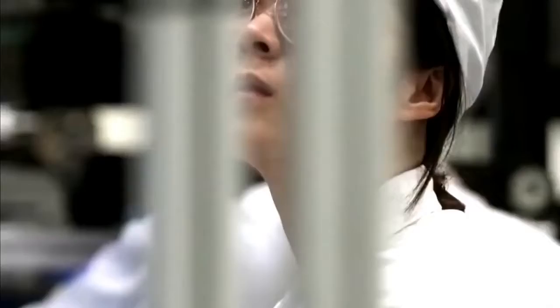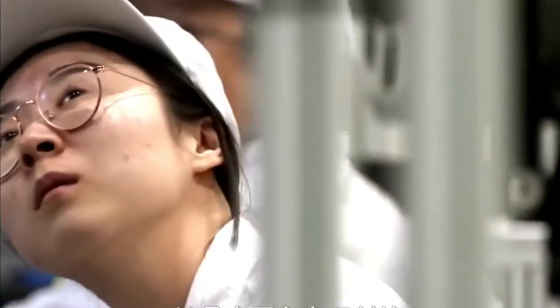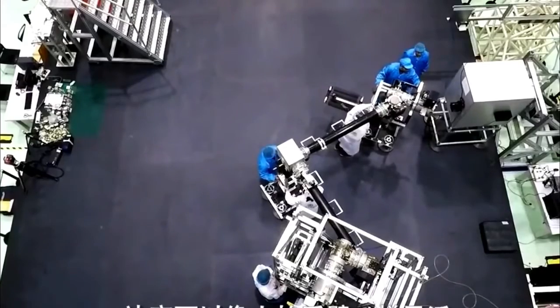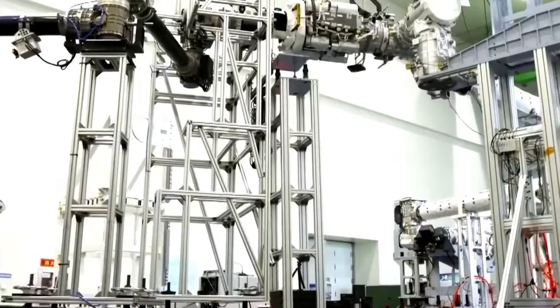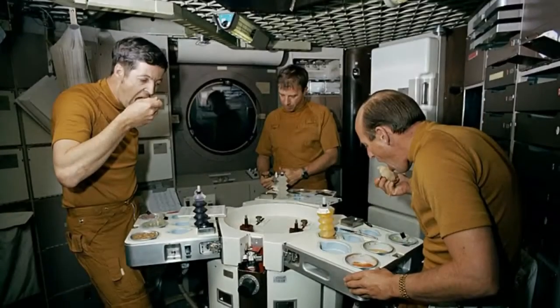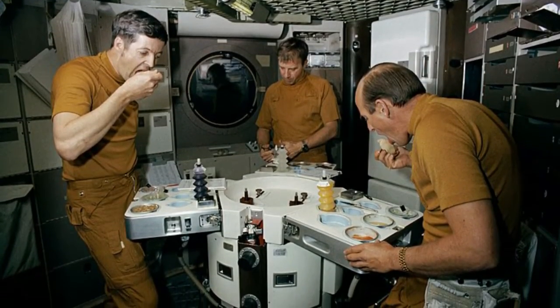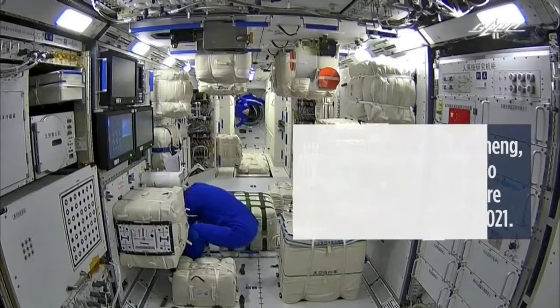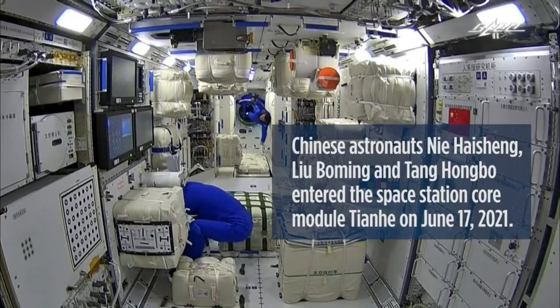The core module contains everything needed to keep people alive in space. This includes life support systems, a kitchen, sleeping and sanitation areas, electrical power management, and firefighting equipment. To help sustain the 3 astronauts on their 6-day working week, the kitchen is currently well stocked with over 120 different types of food. The core module is also equipped with docking ports. These will enable future modules, astronaut flights, and robotic cargo resupply capsules to dock.